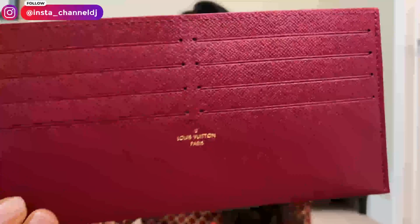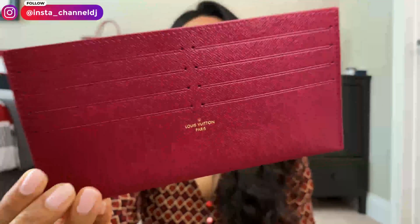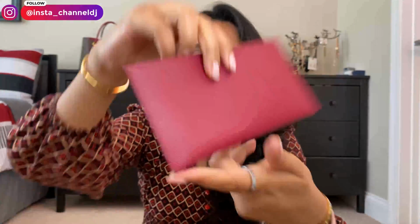It's beyond me, really. And then I forgot to show you guys, but the bag does come with 2 inserts just like that. There's nothing wrong with the inserts. I'll bring it up close so you guys can see. So this is the card holder that comes with it. There's 8 card slots, and then there's a top section, nothing in the back. And then here is the pouch that comes with the bag. That's how it is on the inside.